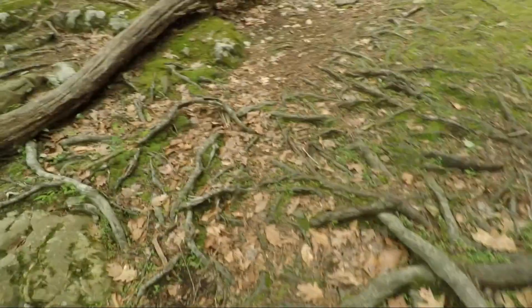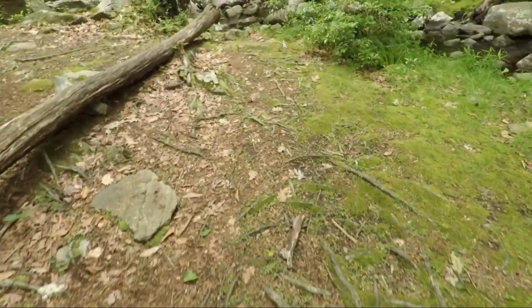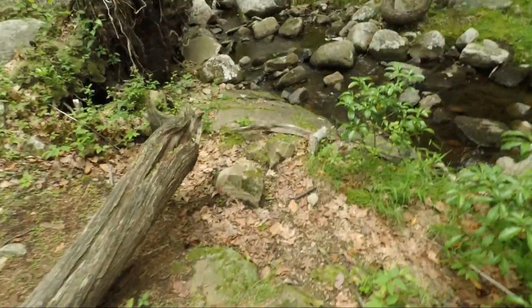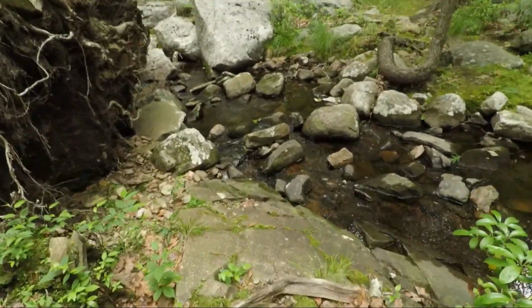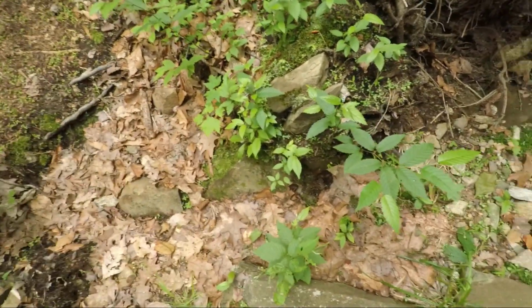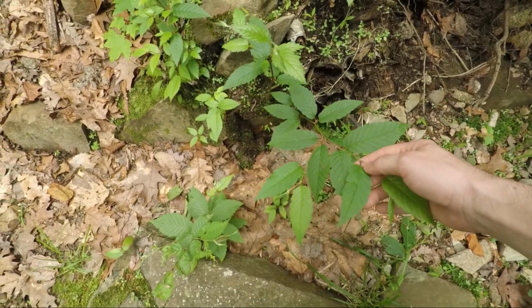I'm just gonna detour around here. I haven't been getting rained on yet, but you're gonna see things that are usually wet. I mean, there's moss around here. We're gonna cross this bad boy. Oh, look, this is that black birch, river birch.